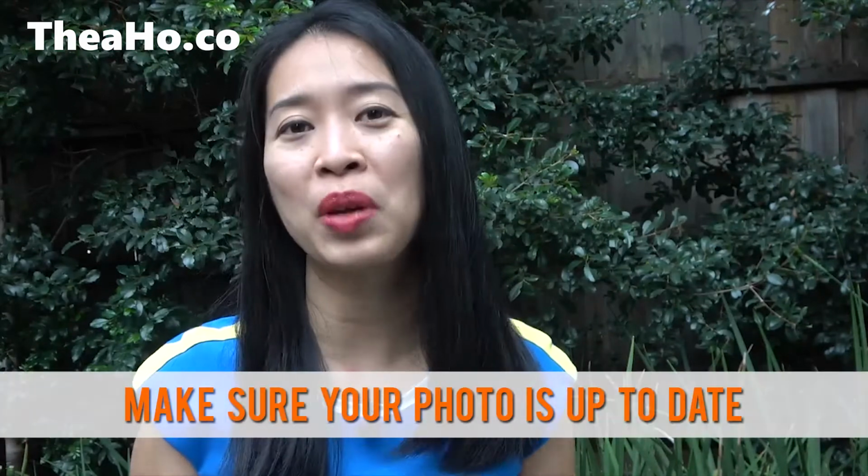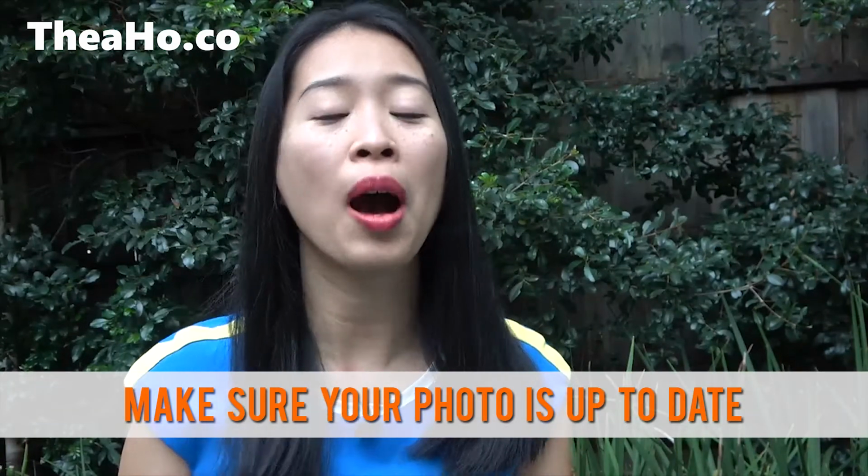So, make sure your LinkedIn profile picture is up to date within the last 2 to 3 years and reflects how you look on a daily basis. The same hairstyle, glasses, or makeup. And if you do change your appearance significantly, consider taking a fresh picture to keep your profile up to date.